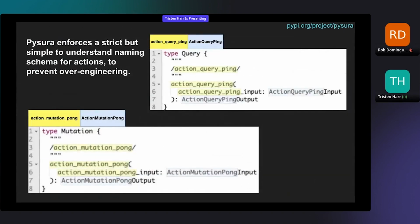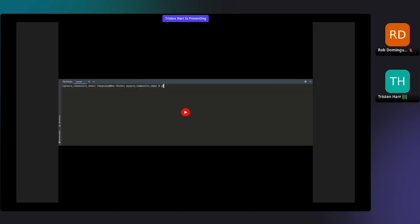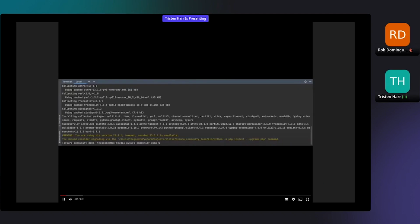It's important to note that Pysura projects enforce a strict but simple to understand naming schema for actions to prevent over-engineering. It's pretty easy to get the hang of. Every Pysura action follows a consistent and simple to use format. The reason this is valuable is because once you lay out an action in the Hasura console, by simply running the code gen, that action is ready to call and will return a successful response with null data. This means that your product team can integrate the platform code before it's written, allowing both teams to iterate at their own speeds. Let's take a look at a time lapse of the Pysura installer.